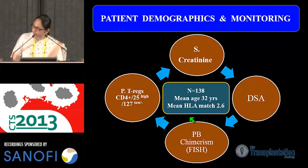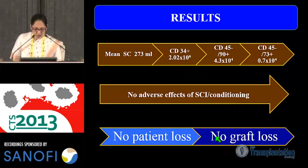Interestingly, what we saw is that chimerism does not have any correlation with tolerance. We have hundreds of patients living a normal life with a normal graft on no immunosuppression in spite of absence of chimerism. On the other side, there is a huge number of patients who have a normal graft in spite of the DSAs. In these 138 patients, the mean quantum of stem cells infused was 273 ml, with a mean CD34 count of 2 billion cells, and the mesenchymal load of CD45 90 plus and 73 plus of 4,000 and 7,000 cells per kilogram body weight of the patient.